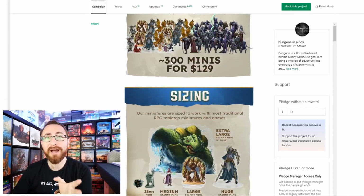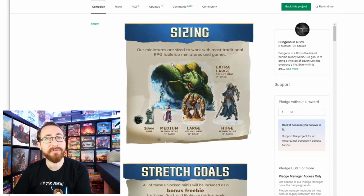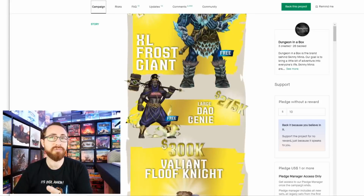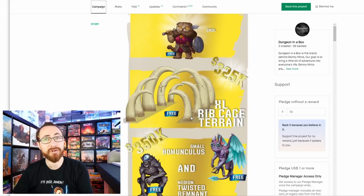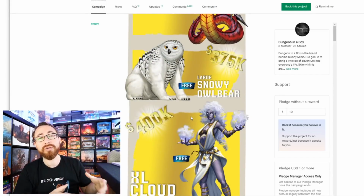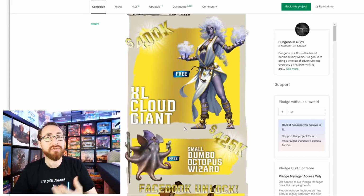But either way, and then lastly, the appeal is going to be the storage aspect of it. These things can fit into a binder. They have a binder where they show that you can get all this stuff into a few binders, which are going to hold hundreds and hundreds of your miniatures. So you can travel with these fairly easily.